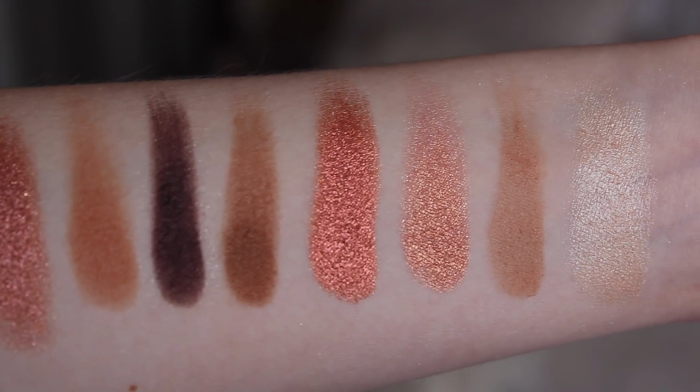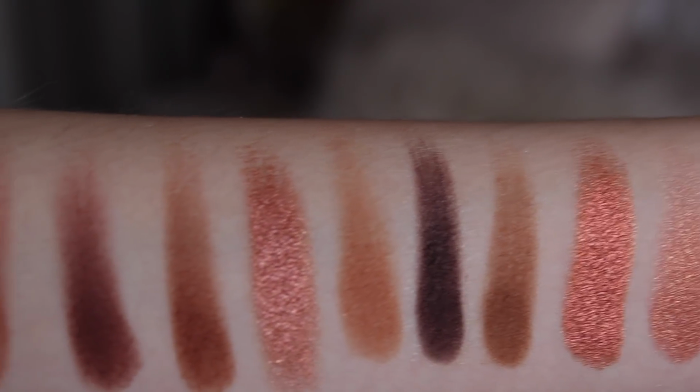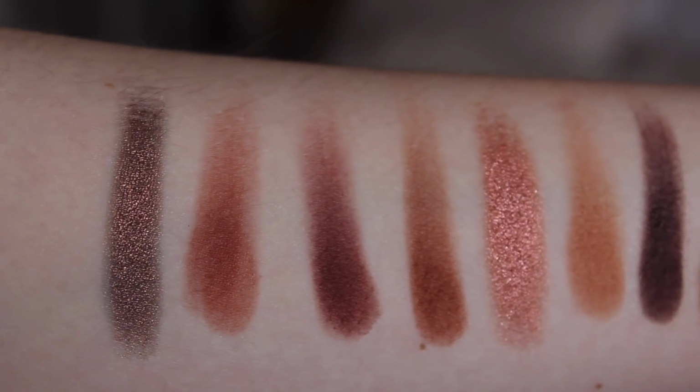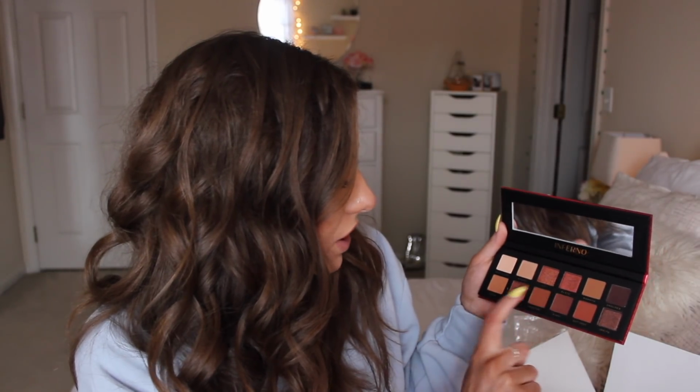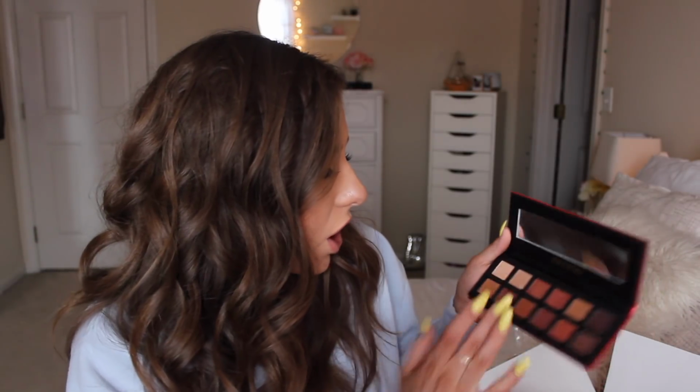It's almost like maybe the Naked, oh, what's the one that just came out? Really pretty rich browns. All of these would be really good to build up that dark, smoky eye, and then you've got these really pretty colors. I love this lit color. It looks really, really pretty. So I'm literally obsessed with all of these. I will show full swatches, but just so you can kind of see, that color is really, really pretty. So absolutely in love with this palette.